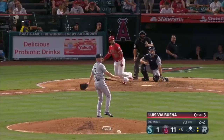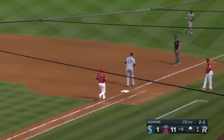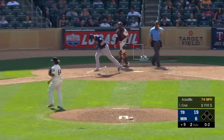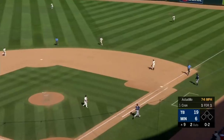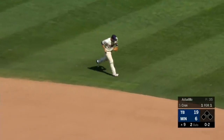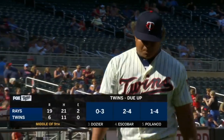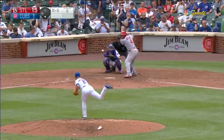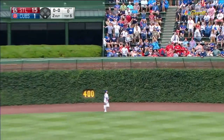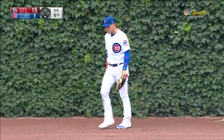2-2. Seager throws him out. Curveball. Come to pop up. And Astudillo comes off the mound with an ERA of 45. Tommy La Stella to Yadier Molina, and deep to center field is Almora. He leaps and makes the grab up against the vines.